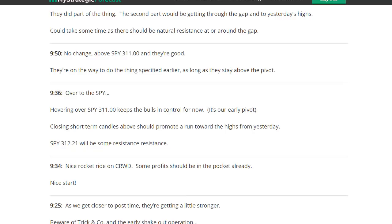So right out of the gate, we're consistent. Hovering above 311 keeps the bulls in control. That's our early pivot. So before the day starts, we know about 311. We know about 311 during the day. We know about 311 into the close. Does everybody know about 311?